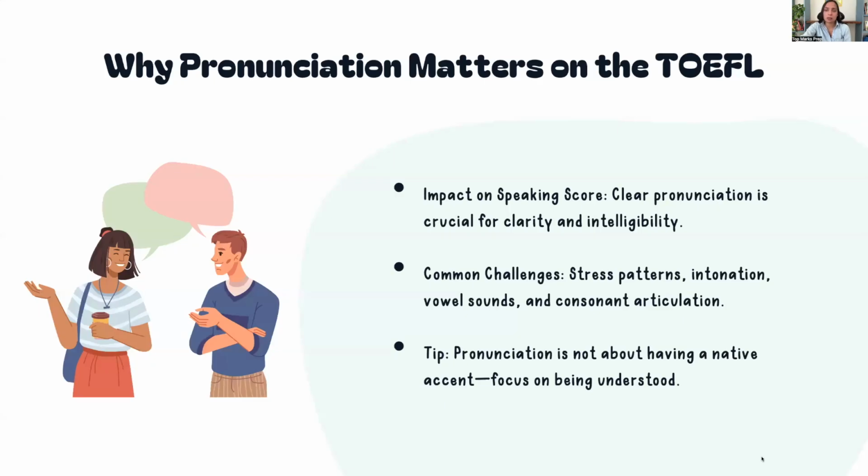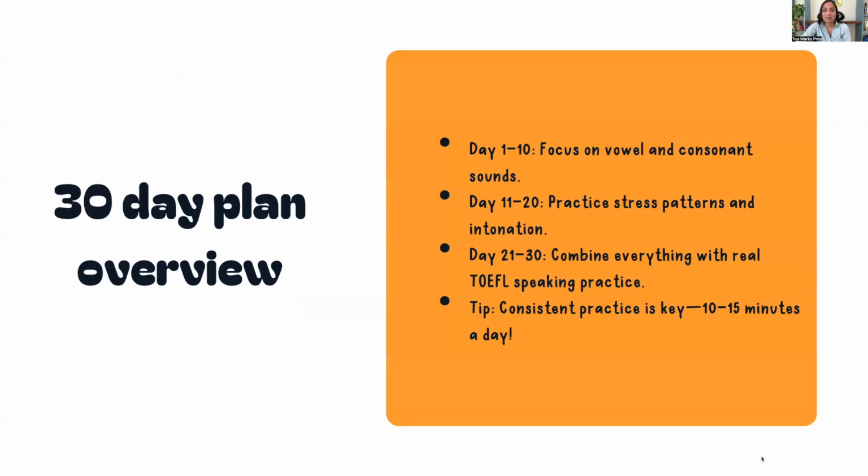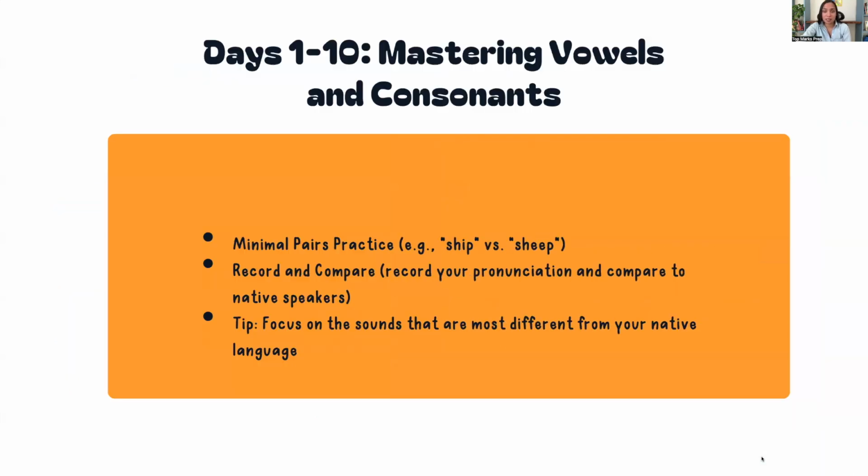Why does pronunciation matter? Well, clear pronunciation helps the examiner understand you easily. It also shows that you're confident, fluent, and capable of communicating effectively in an academic setting. If your pronunciation is unclear, even if you have strong ideas, it can lower your score. So let's make sure that doesn't happen with this 30-day plan.